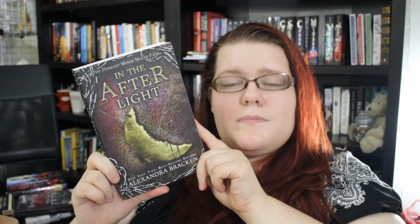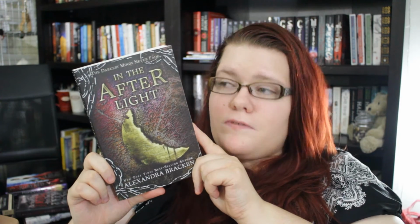I picked up In the Afterlight by Alexandra Bracken. This is the third book in the Darkest Minds trilogy, and now I can just finish the series all in one go. Next, I got Saint's Blood by Sebastian de Castell. This is the third book in this series. I have the first two that I got. Basically, I want to read this series, and so I got all the books that are available to me, so I can just go ahead and read it and then wait for the next book to come out. But this series apparently has a Three Musketeers type fantasy setting, which sounds fantastic to me.